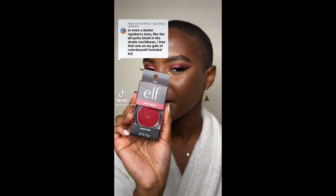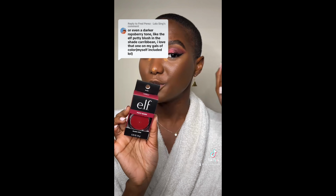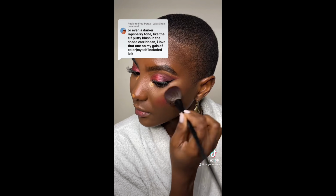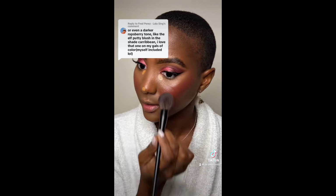Finally got my hands on the e.l.f. Putty Blush Cream Blush in the color Caribbean. This makeup product was referred to me by a new follower and a supporter on my TikTok page, so thank you so much for recommending this to me. Ooh, really nice. That is really pretty. So I applied that e.l.f. blush and it's really pretty. Like, that is a really pretty color, so I'm super excited that I got that.